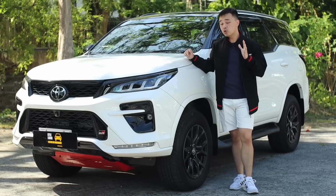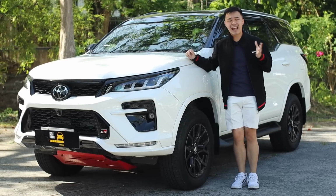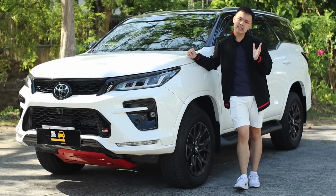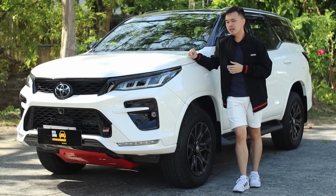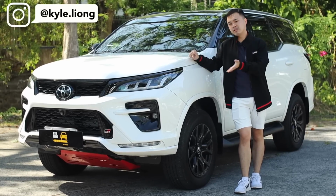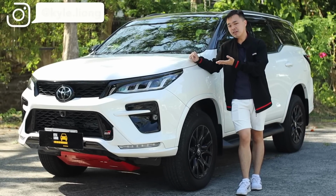However, if you do truly want a Toyota Fortuner for everything that it stands for, the muscular looks as well as the reputation of reliability, but you also want the best possible Fortuner out there, then the Toyota Fortuner GRS might just be the car for you.